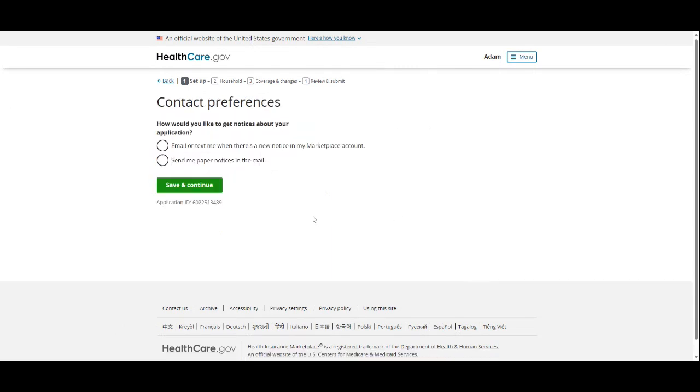So then you can do contact preferences. This is entirely up to the consumer. Email or text when there's a new notice, or send me paper notices in the mail. Unfortunately, they are mutually exclusive, and you can't say both, which is a little frustrating. I've had a number of consumers frustrated by that particular piece.